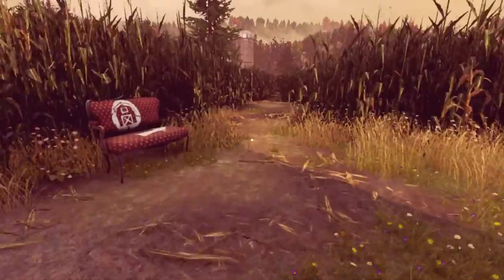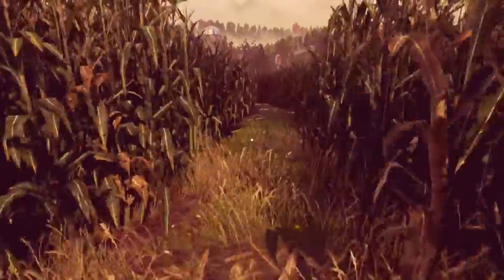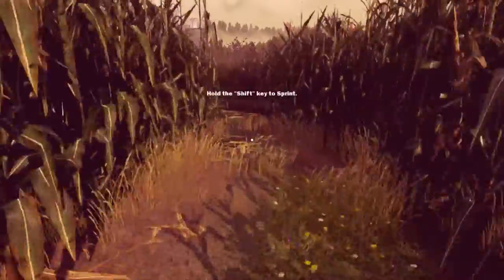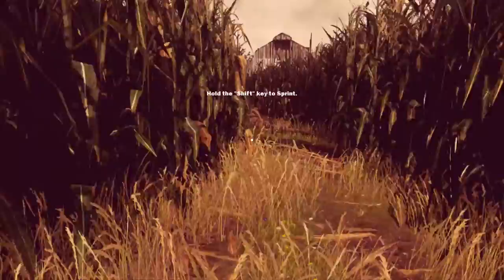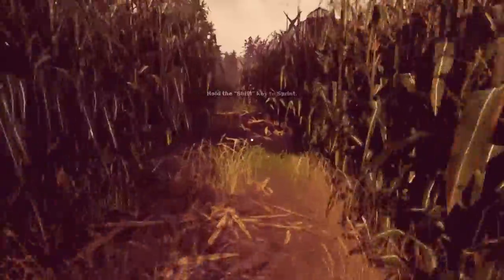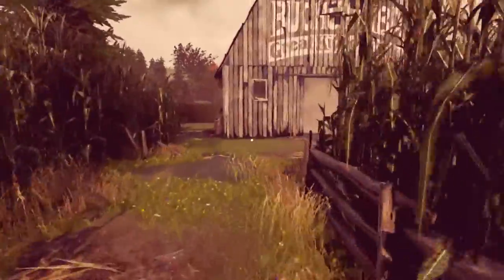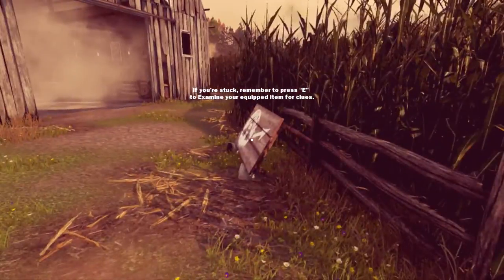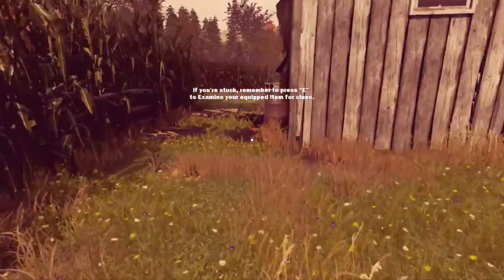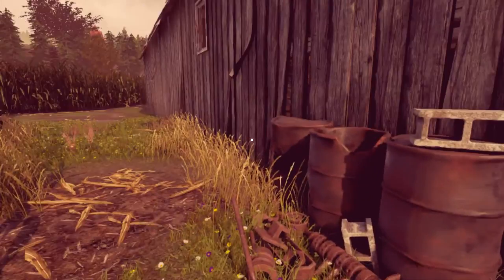Which is this way. Yay, the boxes are gone. Yeah, I realize that. I've been sprinting a long time now. Thank you, game. You're a bit late. Oh, yay. Thank you, game, for finally giving me a break.